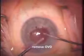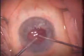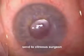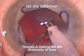We're going to remove a little bit more of the OVD, or we're going to place a suture in the larger paracentesis. And now we have to send this to one of our colleagues in retina because we need to remove that large hunk that I dropped.